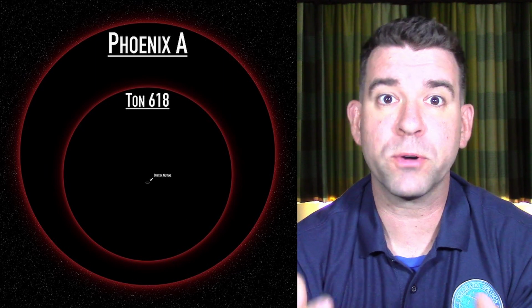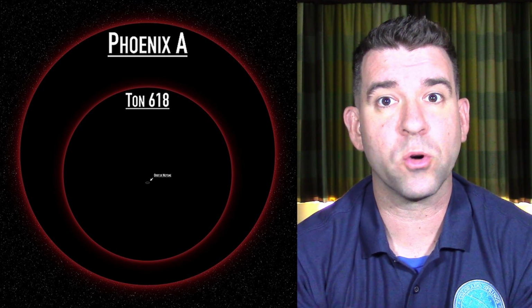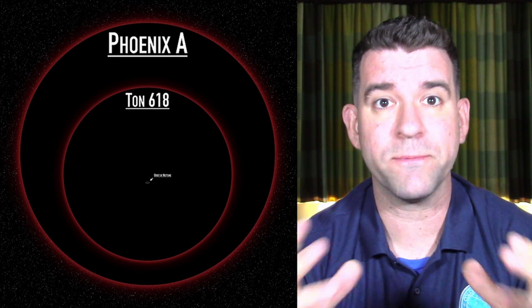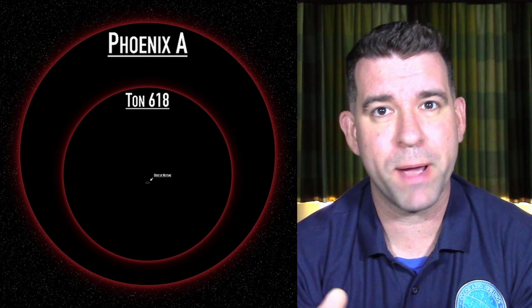I mean, take a look at this image. This is Phoenix A compared to the previous record holder of the largest black hole in the universe, Ton 618, and how it compares to the orbit of Neptune. We are just specks compared to this black hole.